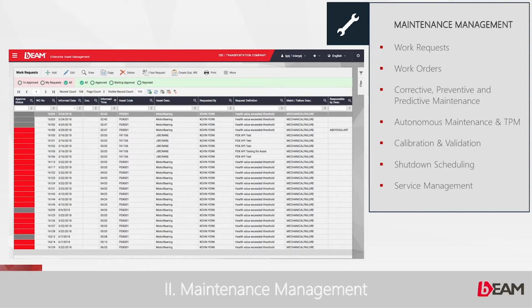Lastly, the ability to schedule shutdowns makes it so that we can accurately plan when an asset can undergo maintenance, as to not disrupt other assets within a larger process.